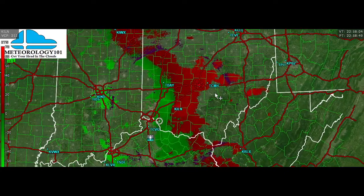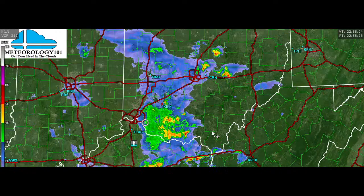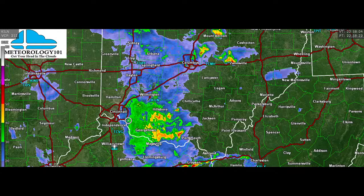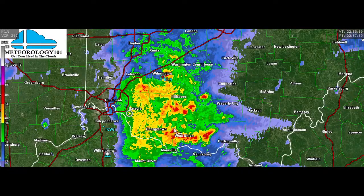Alright, there's our base velocity. What have we got going on here? Flood showing in Grant County, Kentucky, 3 miles southeast of Williamstown. It's about an hour south of me. And an emergency manager is showing water over Cynthiana Road. Get back to base reflectivity. Do a composite reflectivity. We can see pretty much every level of the radar all at once.